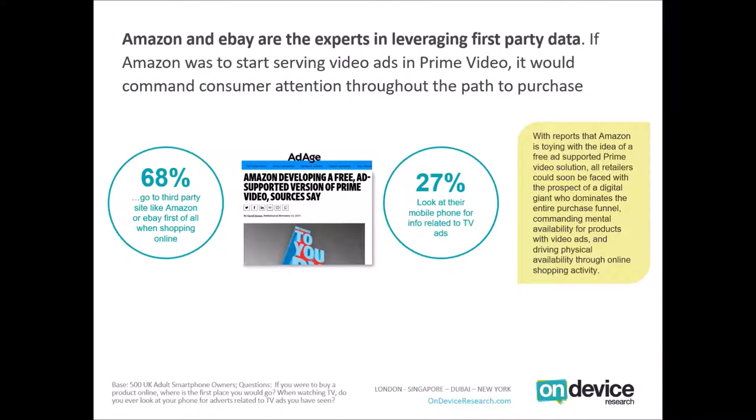I think what's particularly interesting is to see whether Amazon actually followed through on this idea of developing a free ad-supported version of Prime Video this year. So lots of rumors swirling around this. If they do, then we are left in a place where Amazon are not only becoming increasingly dominant at the bottom end of the purchase funnel, commanding and influencing physical availability for brands, but also because they become an app platform, they become dominant in leveraging mental availability for brands. Their ad business is obviously growing exponentially. It grew by 60% in the first quarter of this year. It amounts to $2.2 billion globally. You can imagine a world where Amazon starts to dominate the entire purchase funnel for brands and does so very effectively.